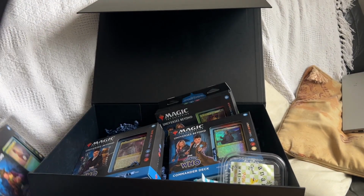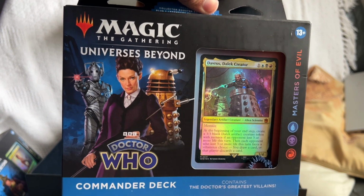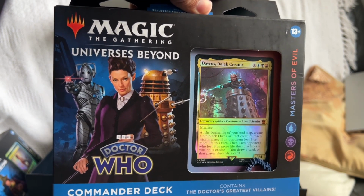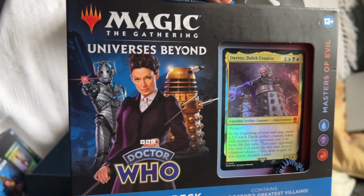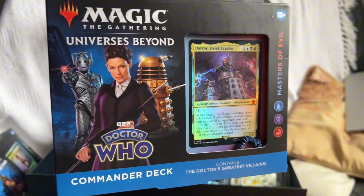Moving on from that, Masters of Evil deck. So this one is all about the villains. You've got characters like Davros, Missy, and all those various evil creatures from the depths of both Classic Who and New Who. Again, fantastic attention to detail.